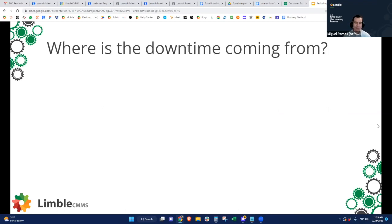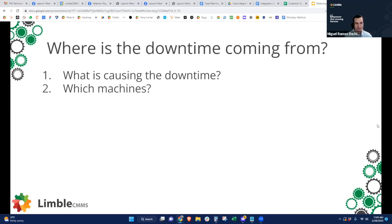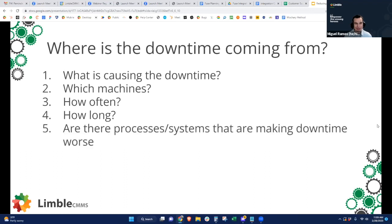So before we get into that, though, we first need to understand what is going on with our facilities and our production equipment. So if you have your pen and paper out, why don't you go ahead and write down some of the answers to this question. First off, what is causing the most downtime? Which machines are causing the most downtime? How often is this happening? How long is the downtime happening for? And then another big one is what processes or systems are making the downtime worse?